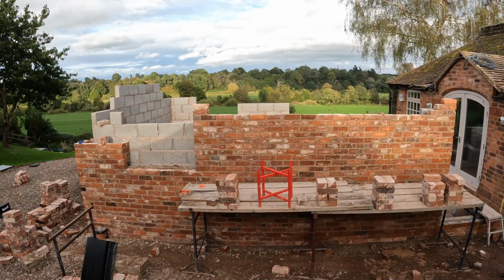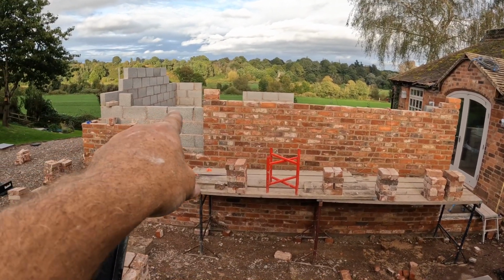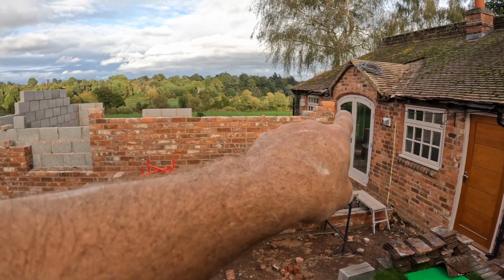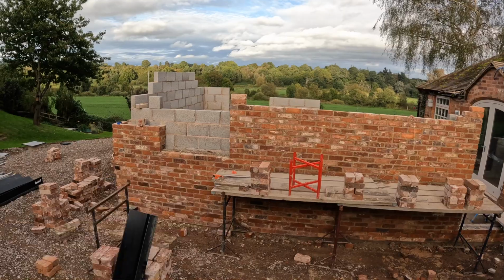Lunchtime, and I'm blooming starving. So, had some lunch. We got this up before lunch here, so that's where the new window's going. And then we're up to lintel height on that side. We've got one more course on this side, and then we're at lintel height going across there.